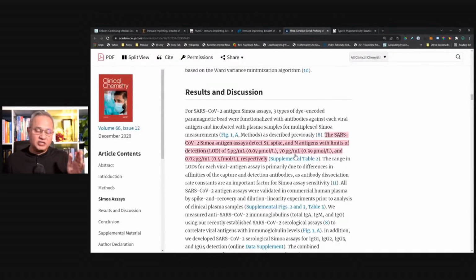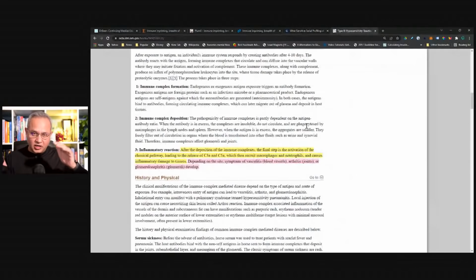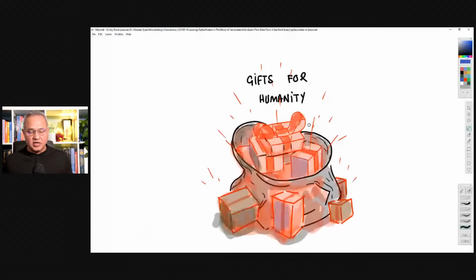Now we're going to see how much spike protein is in the blood of the vaccinated patients compared to the infected patients. Then there is going to be a part in our discussion where we'll talk about immune complexes, and over there type 3 hypersensitivity reaction would come in. So this is that link. So with this, now let's go to my illustrations.